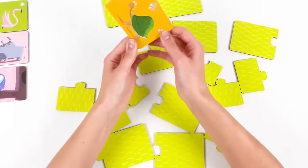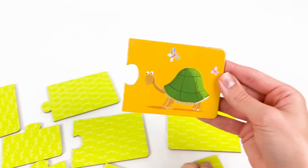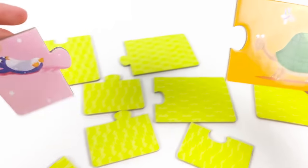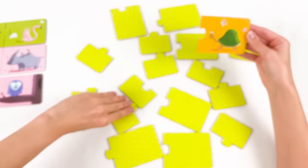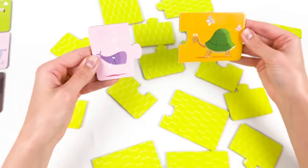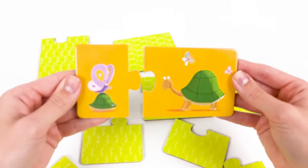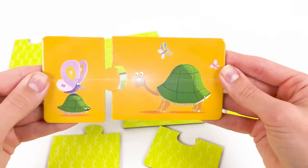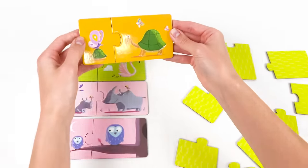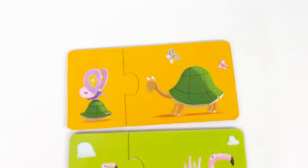Now, let's find the baby turtle. Maybe it's here. No, it's a baby penguin. Maybe it's here. Oh no, it's a baby whale. Oh, look! We found it! The baby turtle is with his mom. Yay! Let's place it here. Well done! We're doing great!